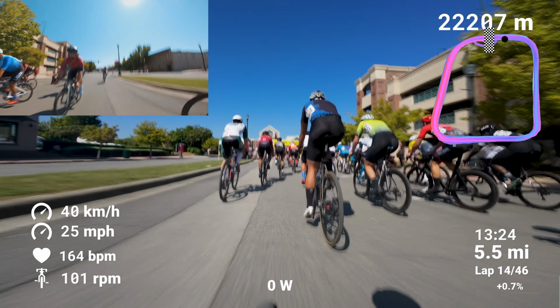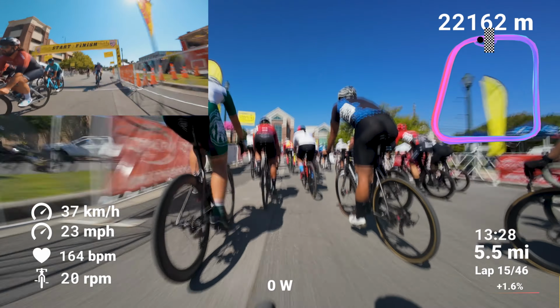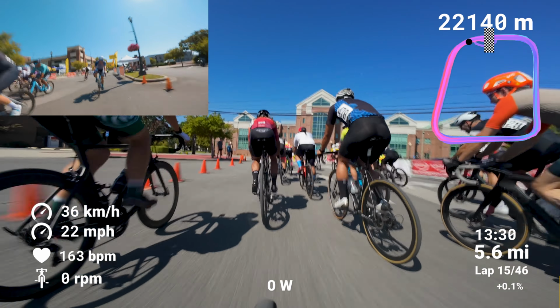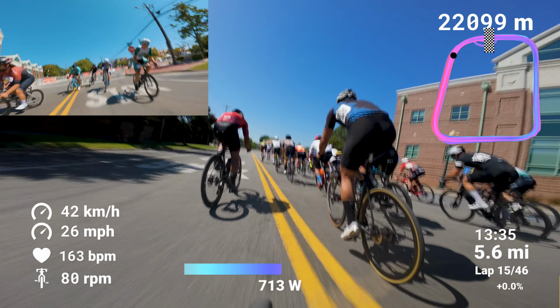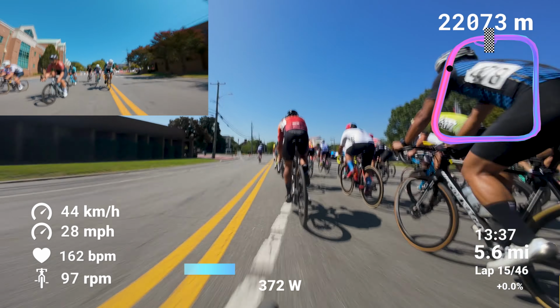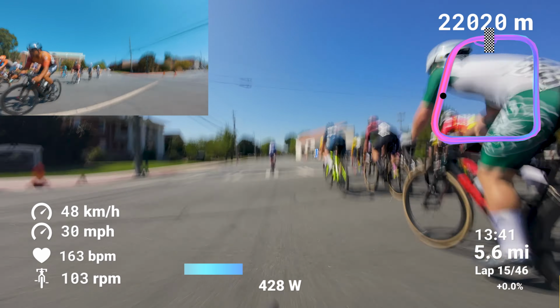So going through our 15th lap here, we're only 5.5 miles. We've done 15 laps. But taking this inside line here and seeing that the rest of the peloton's kind of slowing down, that's my chance to move on up.